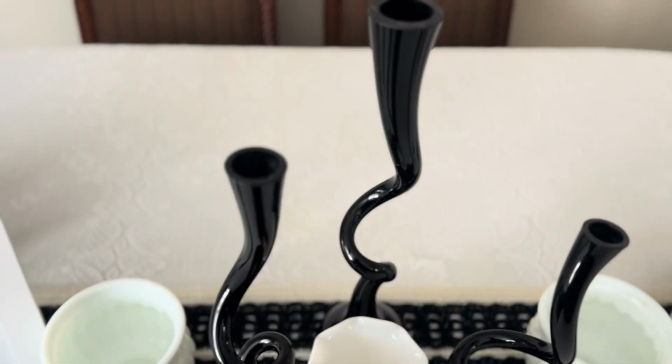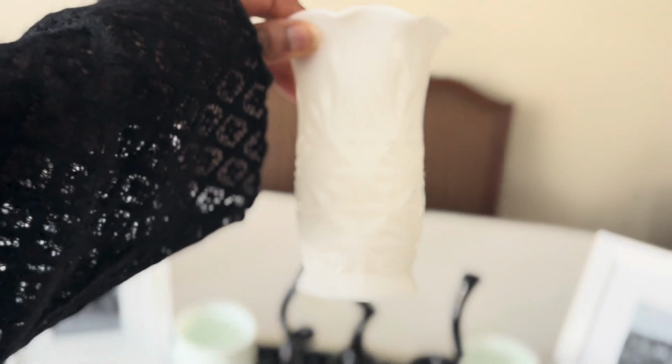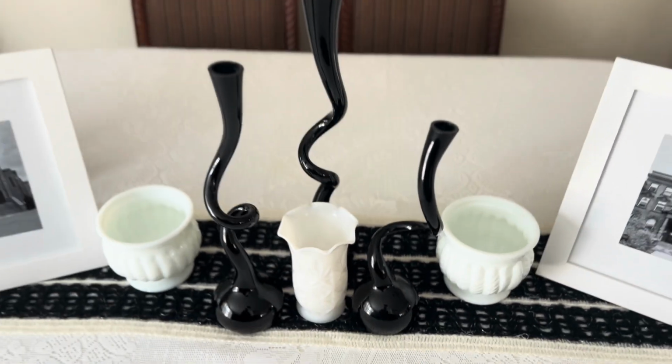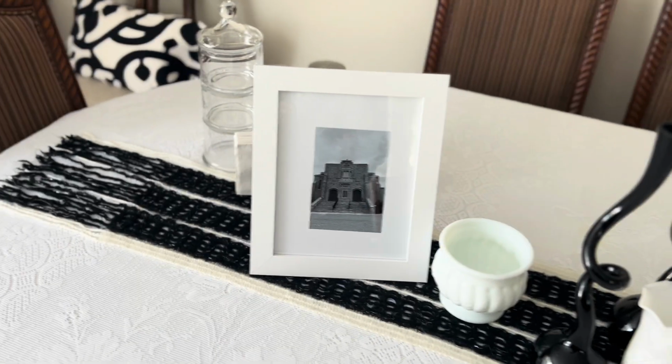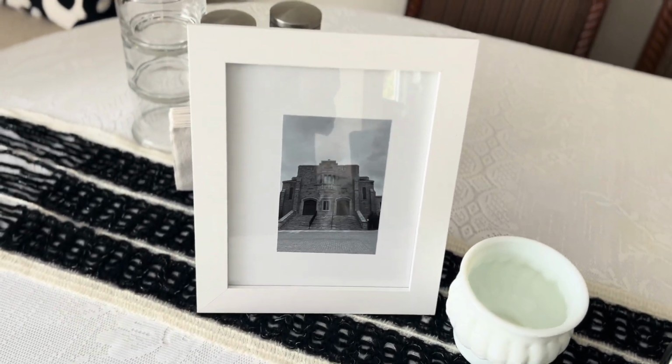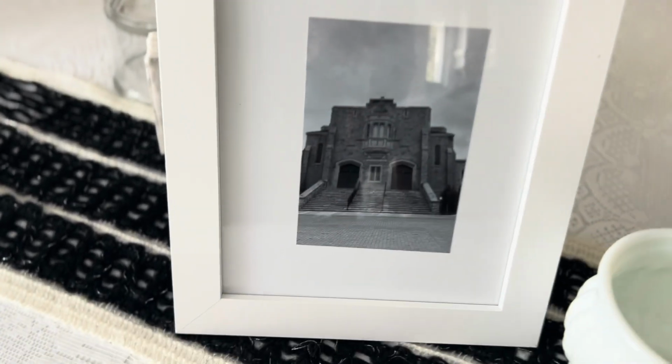Look at these. Beautiful, huh? I paid less than $1 for these things. If you know the right stores to go and find them, you can still get a deal. Not everyone is selling them cheaply anymore. Those frames I got from the dollar store, and the pictures in them I took.